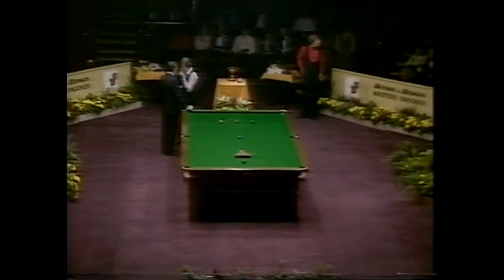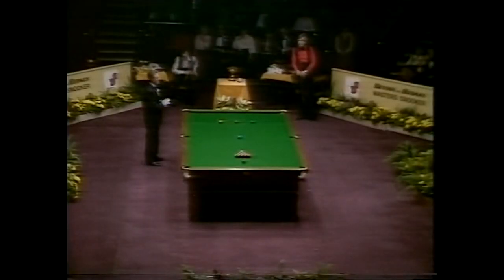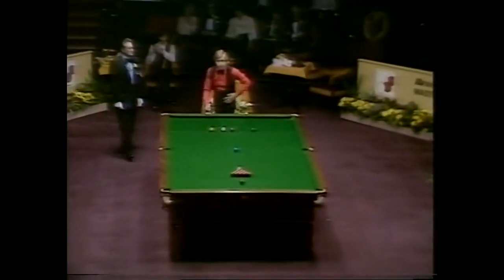Terry. And a little quiet word from Alex to the referee. Griffiths leads by 8 frames to 5. Terry Griffiths, the world champion, is now leading by 3 frames, 8 frames to 5.